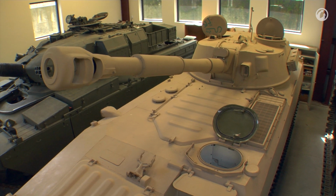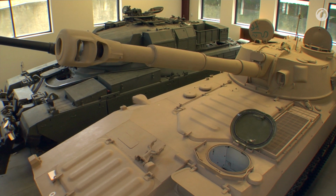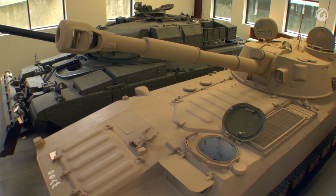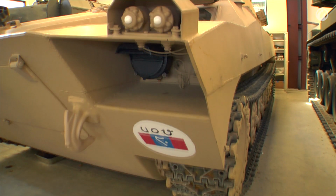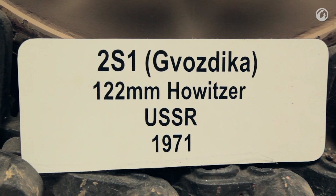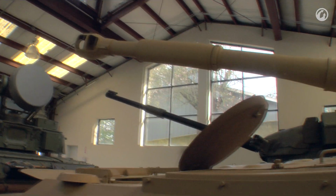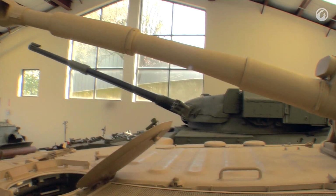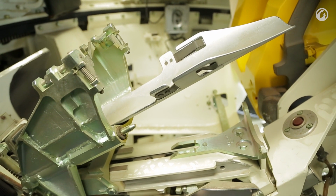The solution was to take the fairly ubiquitous D30 122mm regimental howitzer and mate it to an MTLB chassis. The resulting vehicle was the 2S1, known colloquially as the Gvozdika. The Russians named their artillery pieces after flowers for whatever reason. The howitzer was slightly modified. You give it a double baffle muzzle brake and also a fume extractor. On the inside, it comes equipped with a power rammer.